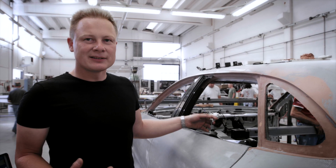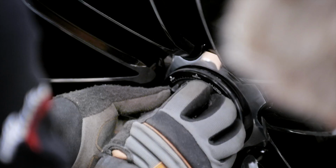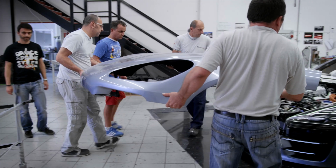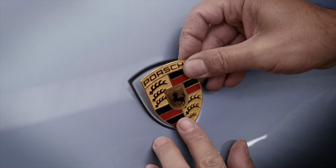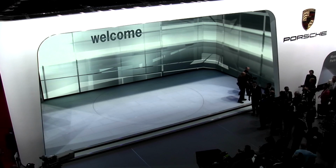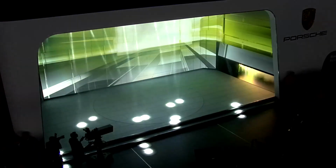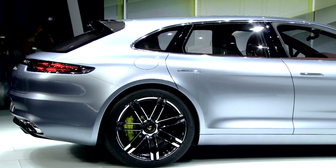Here we are in the automotive workshop where we'll build the real final show car. Looking at this design study means looking into the future of Porsche.